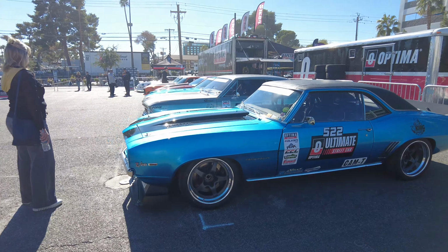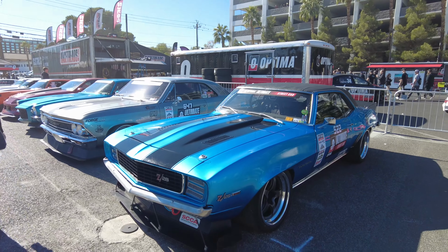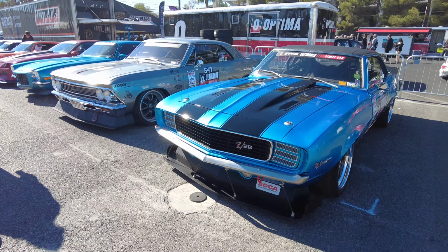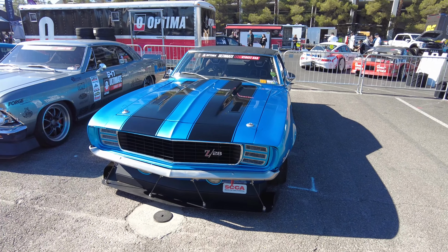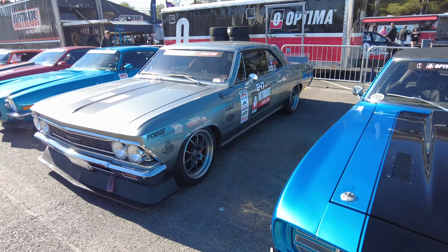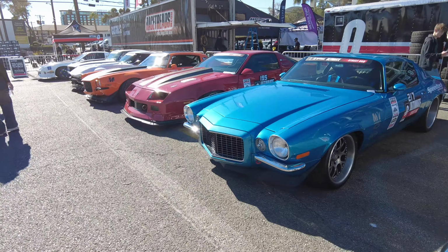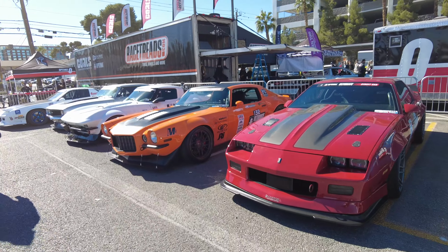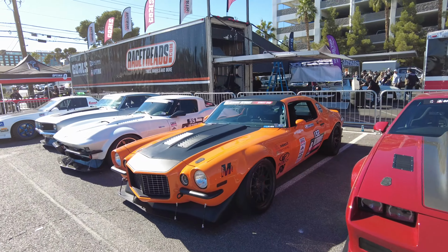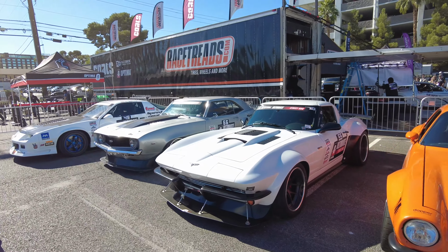These are some of the Optima Challenge cars out here. So not only do they have show cars, they have cars here that really get down on the autocross. Camaro, IROC, Camaro, Corvette. Exactly.